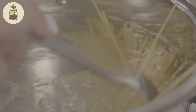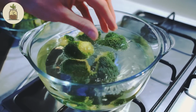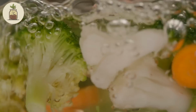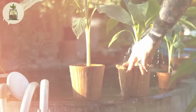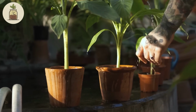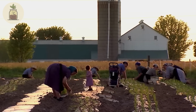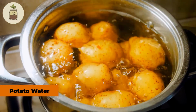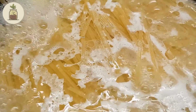The water left over after boiling pasta or vegetables isn't just hot liquid, it's a nutrient-rich resource that Amish gardeners have been putting to work for generations. This cooking water contains valuable minerals and vitamins that would otherwise go down the drain, but can instead nourish garden plants and indoor pots alike. Amish gardeners have developed specific recipes for different plants using these leftover waters. Potato water works wonders for root vegetables, while pasta water gives flowering plants a starchy boost.